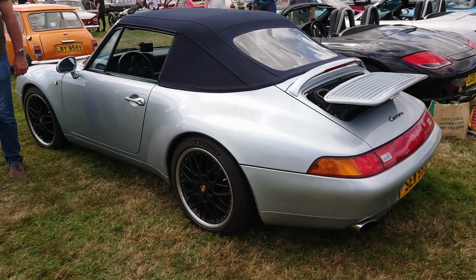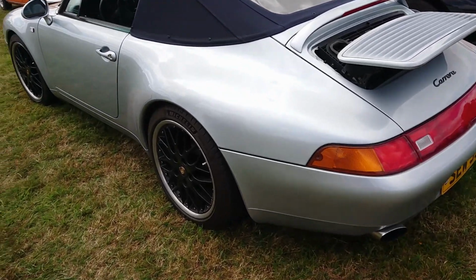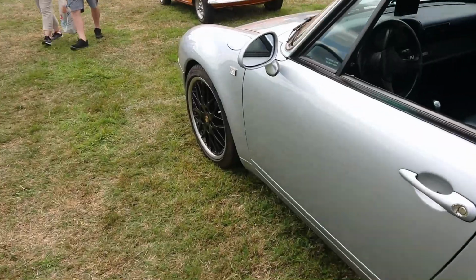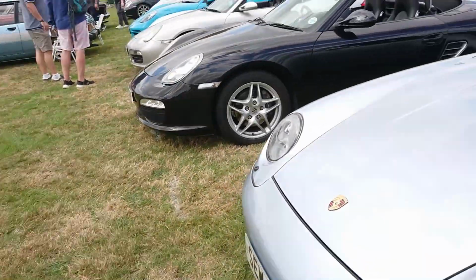Apparently it's Porsche time, so let's start off with a 993 Carrera convertible, left-hand drive with a 6-speed gearbox. I imagine someone's dropped that in from one of the later 911s.